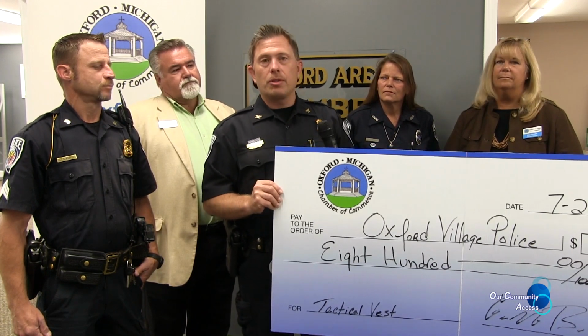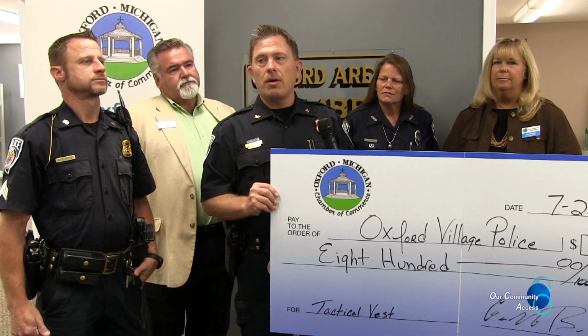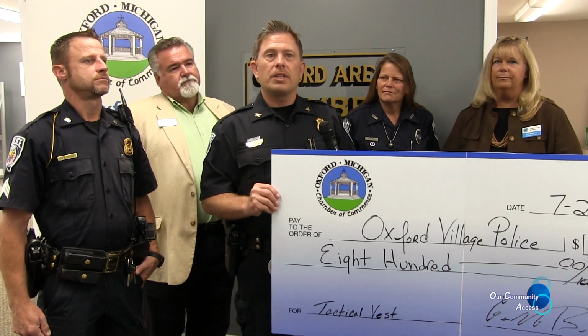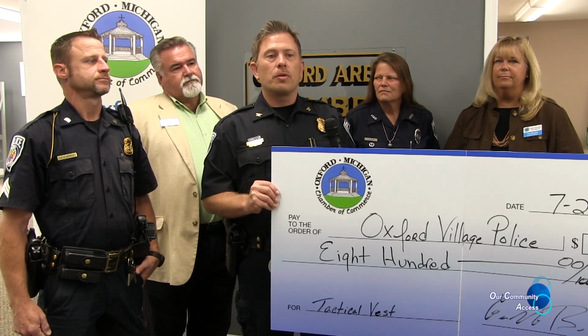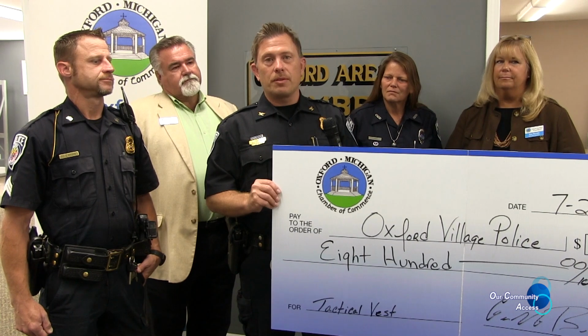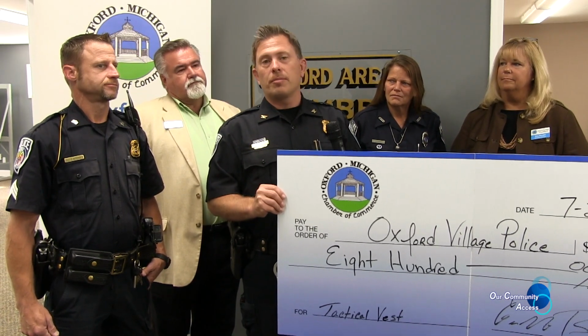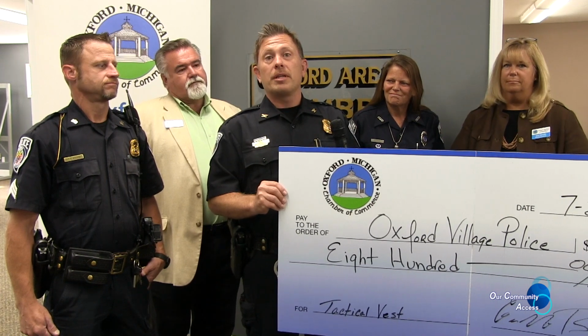And as of today now, with the Chamber's generous donation, this is our 5th and final vest, so now every vehicle is outfitted with a TAC vest to keep our officers safe. So thank you to the community. Thank you to everybody that has donated towards the police department for this important initiative. Thank you for the chamber. We are truly blessed, thank God, and everybody be safe out there.